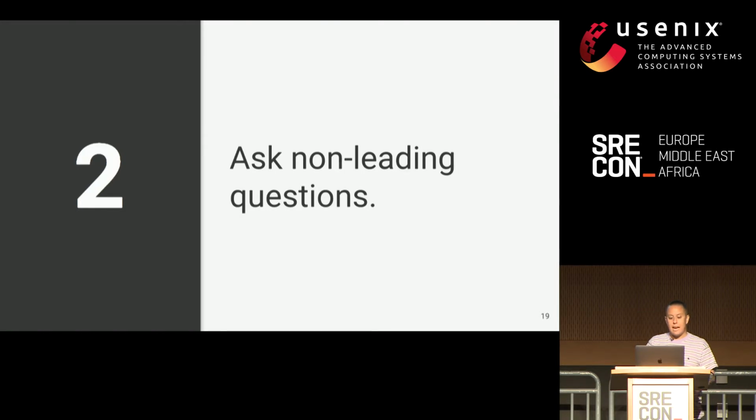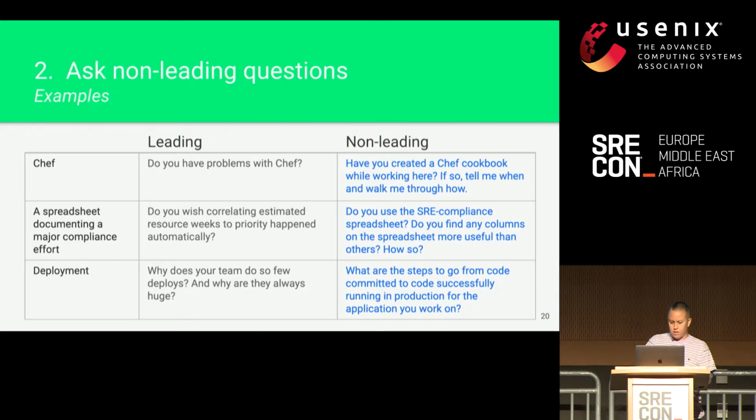Okay, 2, ask non-leading questions. So don't assume that your user actually uses your tool or that they use it as you intended. Don't assume that they like your product. And again, come prepared to the user interview with these questions written out. It'll give you a nice script to make sure you hit all the points you're curious about.